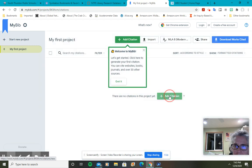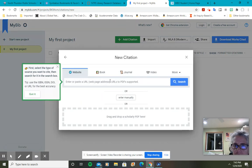And for this one, add a citation. You would put the website that you got your information from. Okay, and then you would go ahead and it would give you a citation for it.